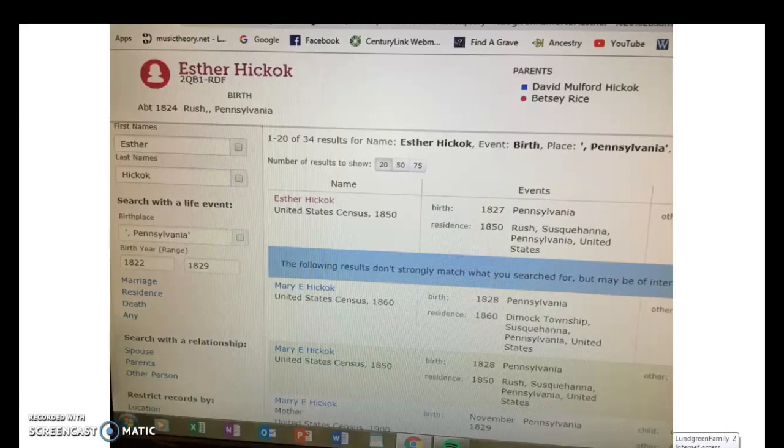Keep in mind that your information may actually be correct. You're simply manipulating your correct information to find the match that may have incorrect information. So if you input a name and come up with no matches, that is a very good indication that either the name, birthplace, or birth date is incorrect. You need to work on some more manipulation.